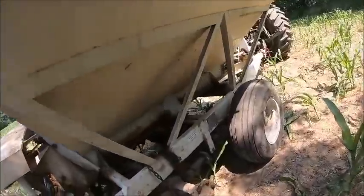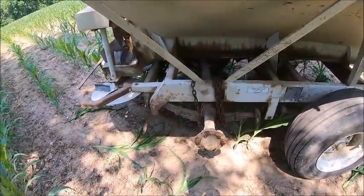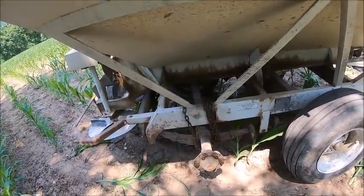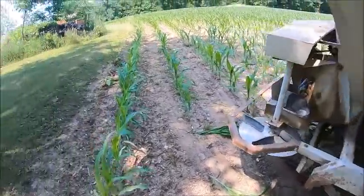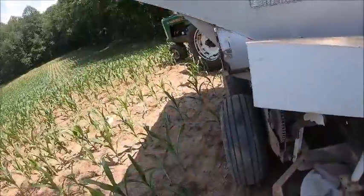Well, we got the tire off and the axle chained up. And funny thing, with the axle chained up, the axles actually track better. They're not all pulled towards each other on this side anymore. I could actually engage the lever and not have to reach down there and pull it over to get it past the spring.